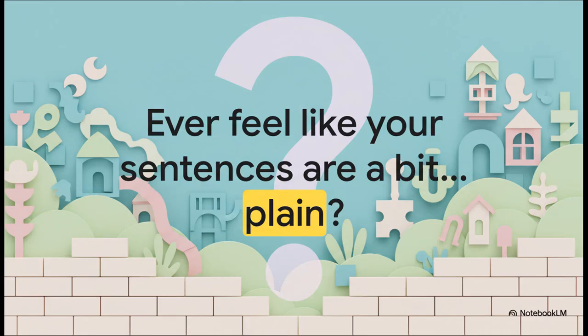You know that feeling, right? You write something, you read it back, and it just feels flat. It's missing that spark. Well, the secret to fixing that, to really making your writing pop, is all about understanding the building blocks of great sentences. And that's exactly what we're going to do today.